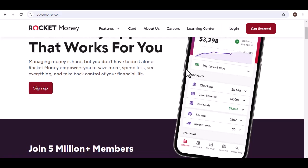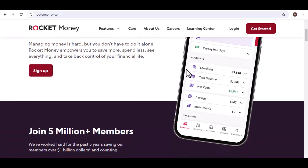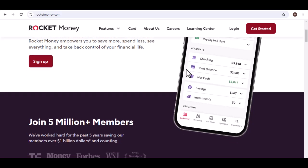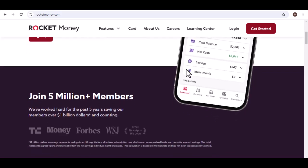That's where apps like Rocket Money come in. They promise to simplify your financial life, but is it too good to be true? Today, we're going to dive deep into Rocket Money and answer the question, can I trust Rocket Money app?